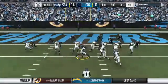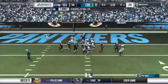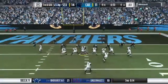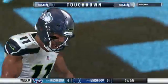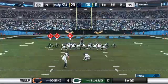Receiver in motion left. Wilson again to Rawls. And he's maybe going to get this back to the 4, but that's about all. No gain on the play, and it'll bring up a third down. On third and goal, and he will score. Touchdown, Seattle. Doug Baldwin with touchdown number 8 on the year.